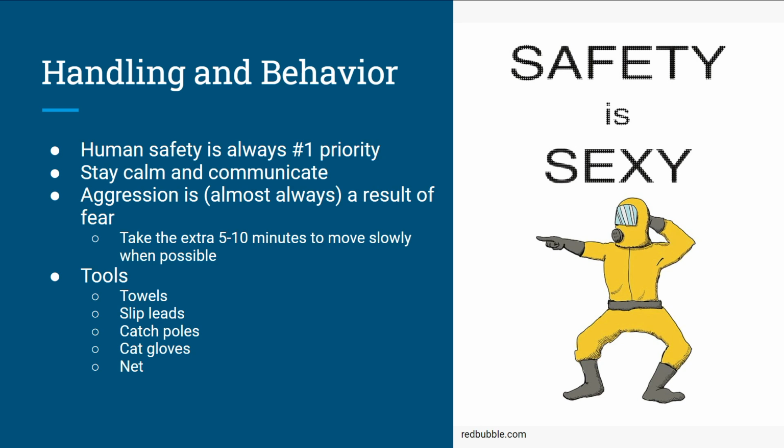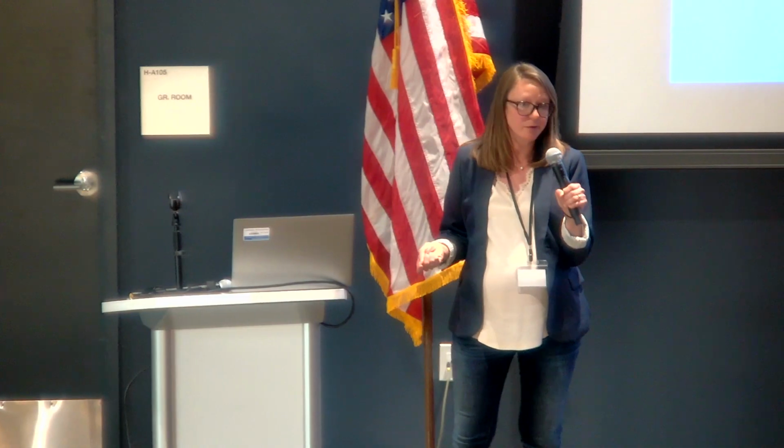And I'm going to focus more on some of the subtle changes that we can see and moments that we may have to repair interactions with an animal before they end up at that really, really scared dog, that really scared cat. I think you guys all know what those animals look like, so I'm not going to focus too much on those. But when it comes to handling, human safety is always the #1 priority.